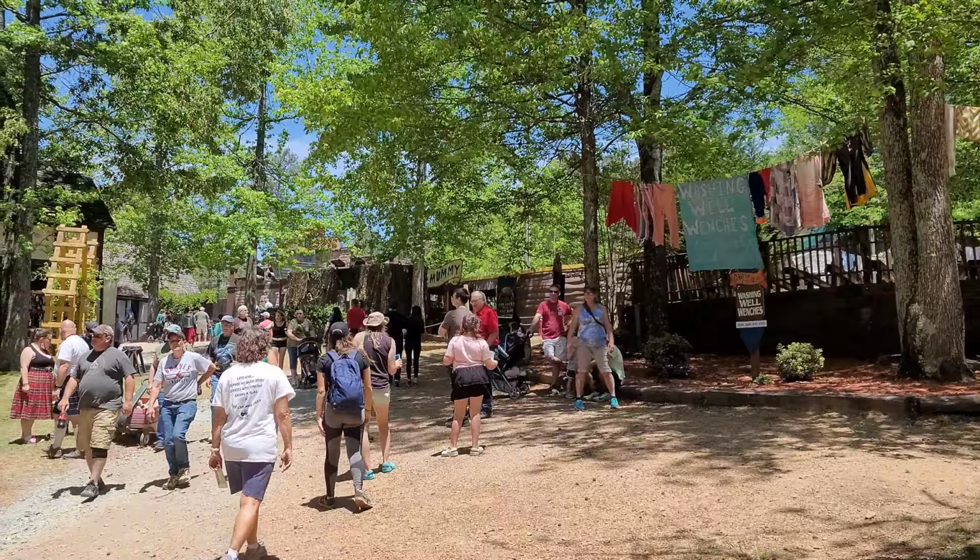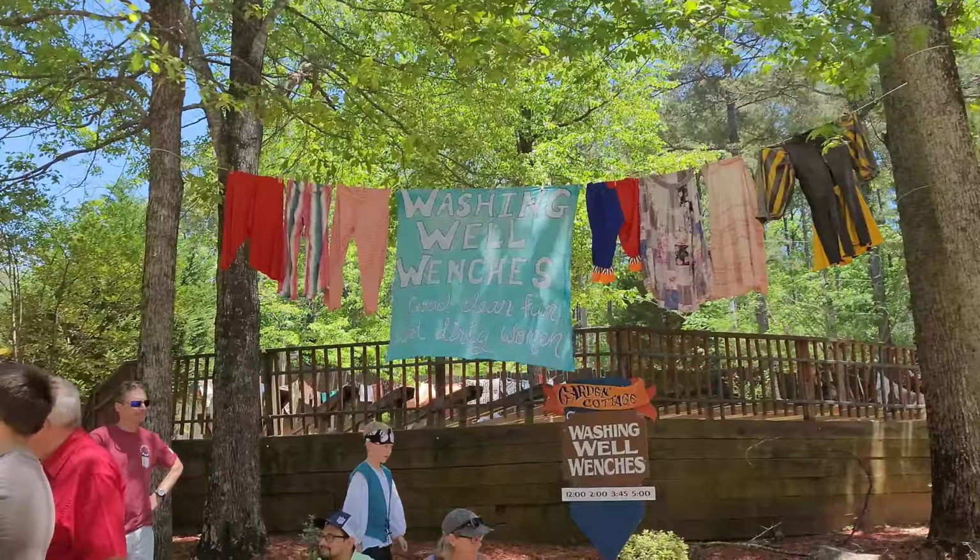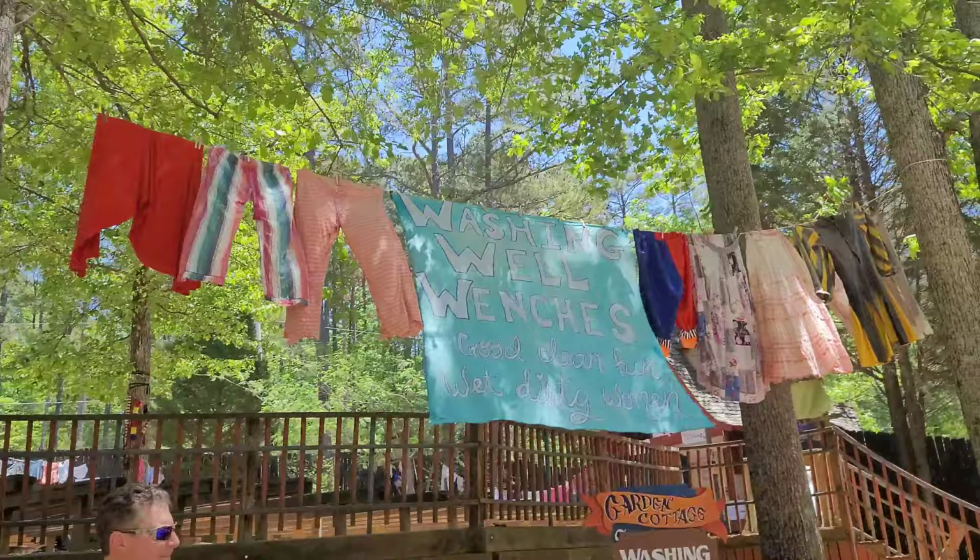We are at the far, far, far end of the park. Wishing well winches. Good, clean, fun. Wet, dirty women. Awesome.